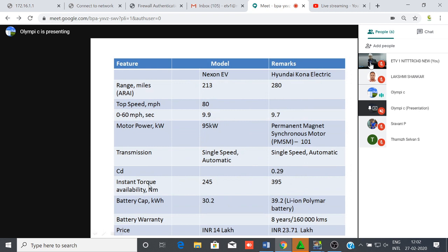And the instant torque availability is another reason why the pickup or the acceleration, or the drivability, of these electric vehicles is so good and so liked by buyers. The available torque is 245 newton meter, and 395 in case of Hyundai Kona. And if you compare with any diesel or petrol engine torque, this 245 on a normal Nexon will be half of it, so 120 to some 150 newton meter. So the torque available is almost double in an electric vehicle.